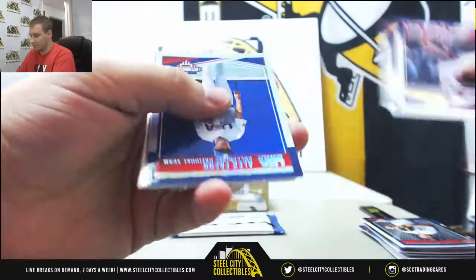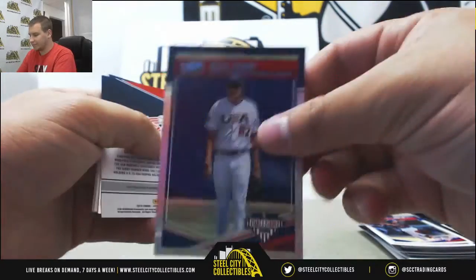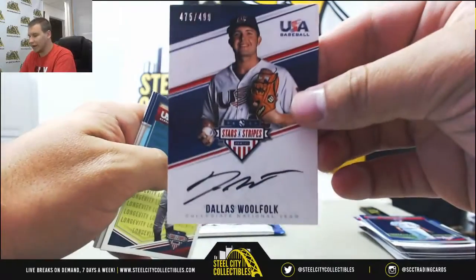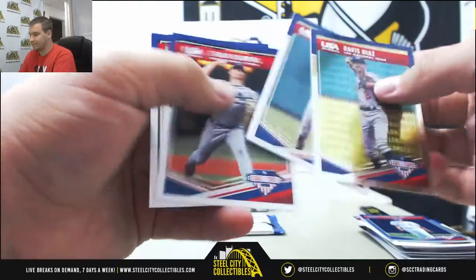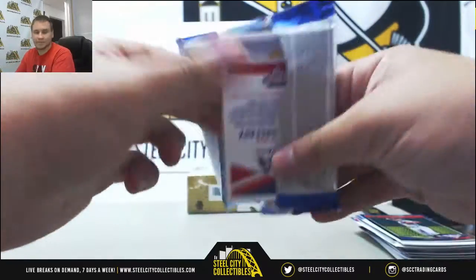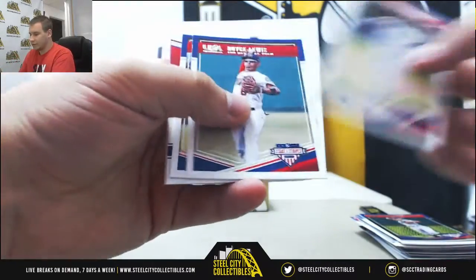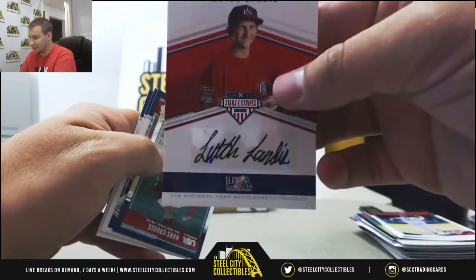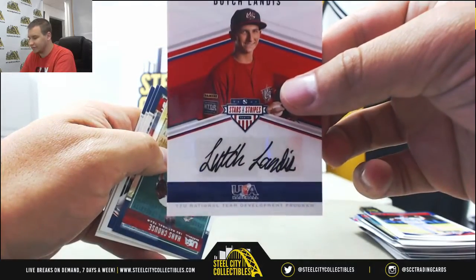Pack 4. We've got Alex Fado, number 99. And a Dallas Wolfolk autograph, $4.99. And our last pack of this is going to be number to 25, Dutch Landis autograph, 17 under development team.